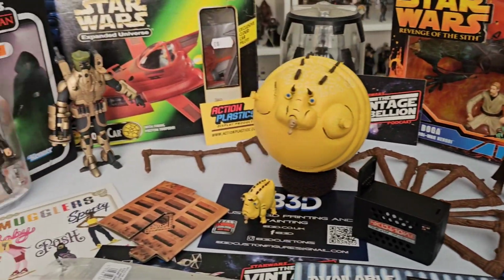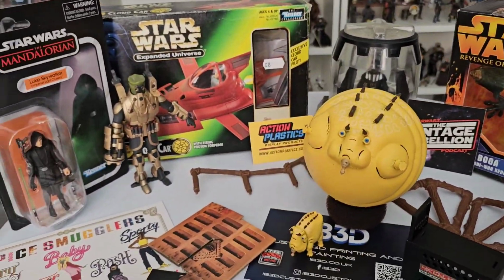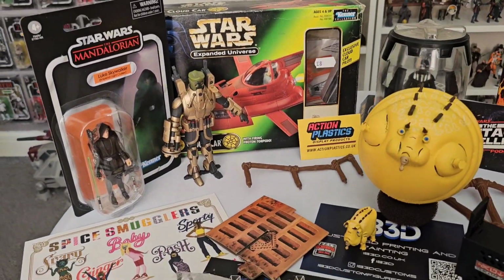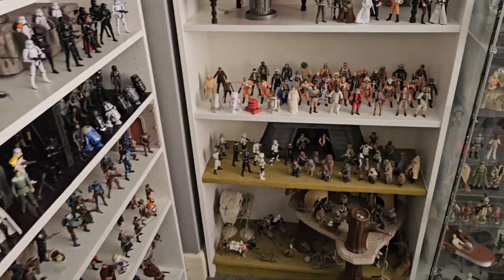This wonderful Embo I picked up. I think I've got great deals on everything. I'll show them off in a bit greater detail because, as I say, I'm going to be opening these boxes up. It's a sealed Boga. That's not a sealed concept cloud car, but I think I might be doing something with this shelf here where I've got some pilots on display.